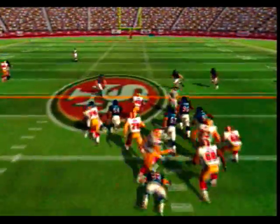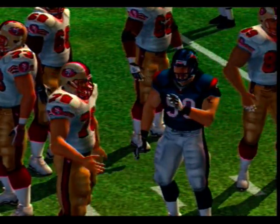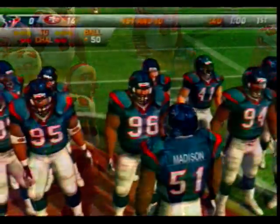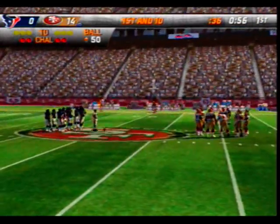With the carry, Simon is there for the tackle at the 50. That gain will get them a fresh set of downs. It was a great run. He saw his blockers create some room for him, and he accelerated right through the hole.